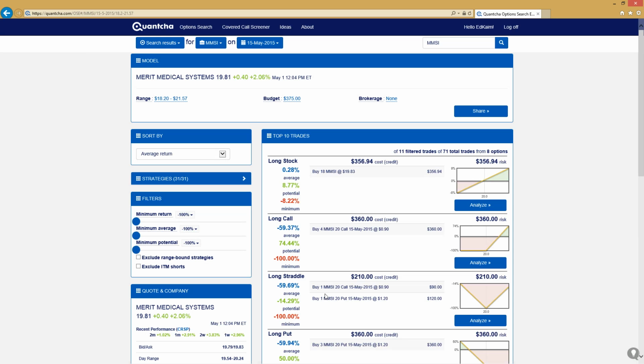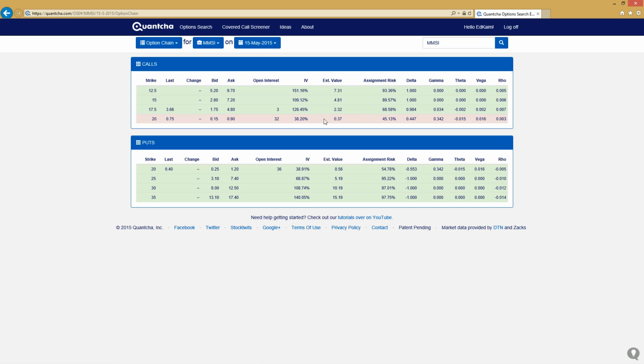What I'm seeing here looks like a fairly limited number of options. So if I select the option chain, we can see that there aren't a lot of options here for us to work with. And if we take a look at the bid and the ask, you see a huge spread in a lot of these that are available. So that kind of indicates that we're not dealing with a lot of liquidity in this particular stock. So we're probably better off not taking a short-term trade like this.